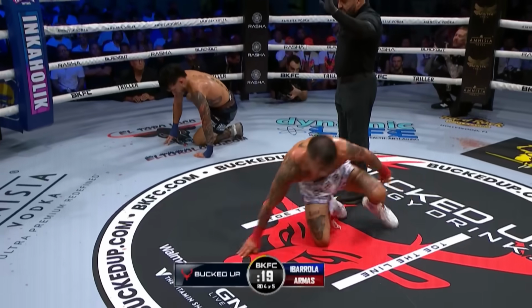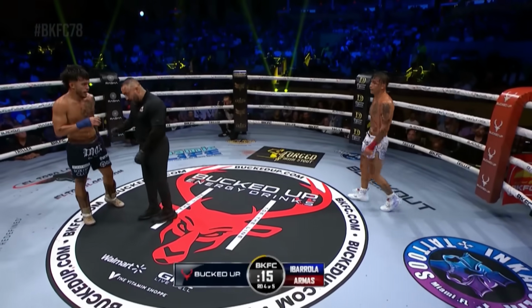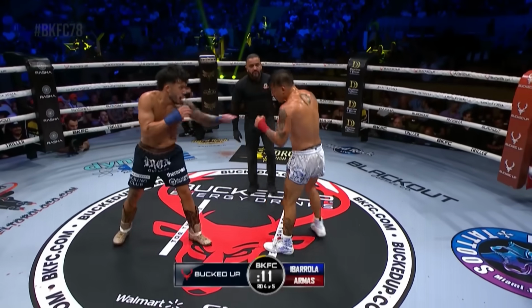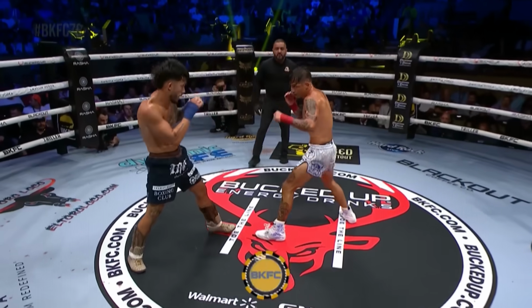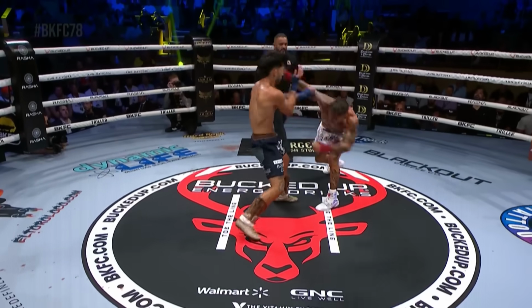Here's the takedown. Both fighters to the canvas. Double slip, obviously, ruled as such by Burgos. Soft warning given to Ibarrola for that takedown by Burgos. No complaint whatsoever from Armas. 10-second clap, late here in round number 4.